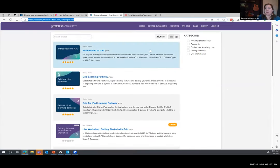You can go down different pathways. If you're just starting out with AAC, there are some really great pathways that can take you down. Or if you're like, okay, I've got Grid 3, but now I'm a little lost with Grid for iPad and some of the differences, there's a Grid for iPad specific one that you can sign into as a clinician. It's still free to sign in, of course, to get access to that.